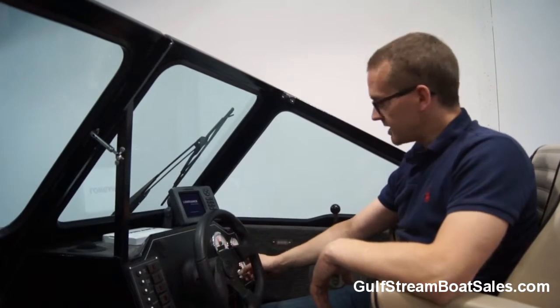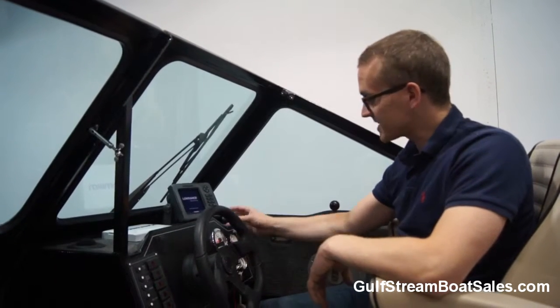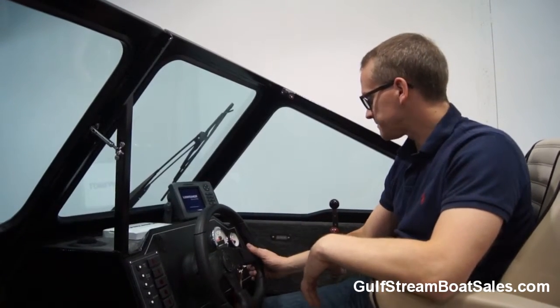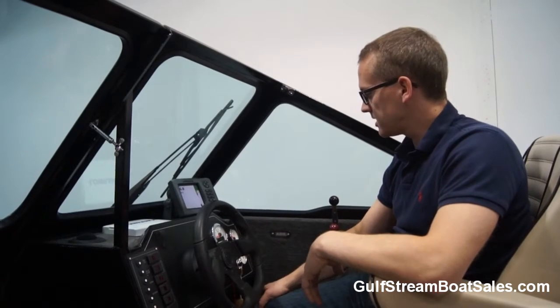The Yanmar engine is matched up to this little control panel with a digital tacho here. This gives a bunch of engine information from temperatures, oil pressures, even fuel flow rates and stuff like that. We've also got a dedicated oil pressure gauge here, and an integrated fuel level gauge as well.